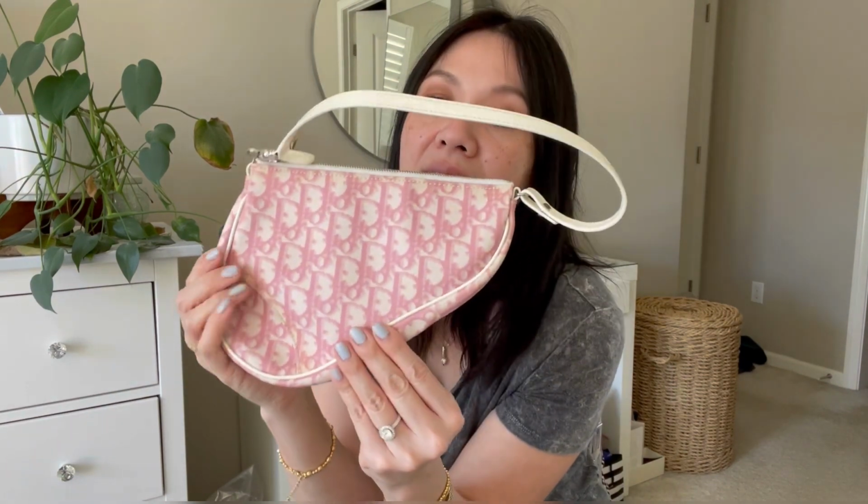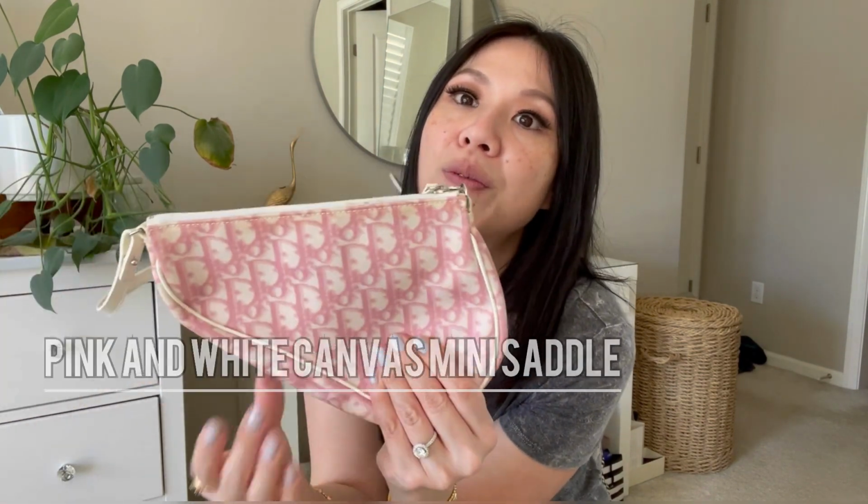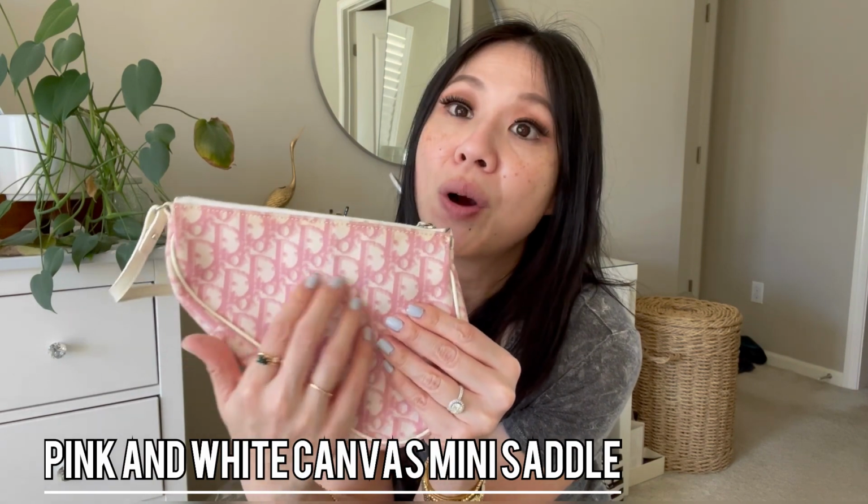Here's one. This is, I think, one of the first versions of the mini micro saddle bags. So this one's a little different. This one is a coated fabric, so there's texture to it. You can wear this in the rain. You can wipe it clean and you're not going to have any issue.